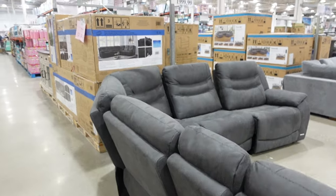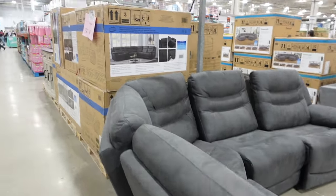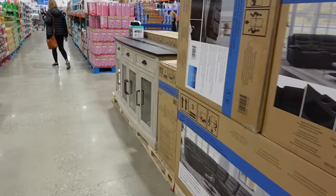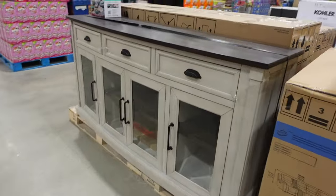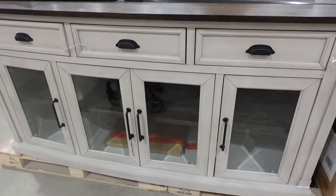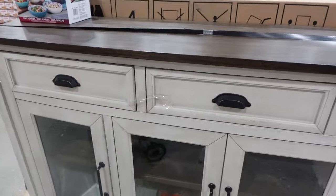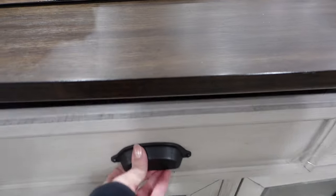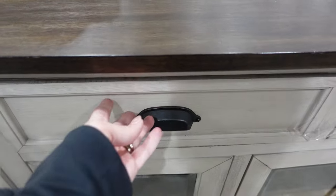We've got some furniture here, $19.99 for the sectional right here. I do see a new piece that I have not seen before, I believe. Let me know in the comments down below if I have shared this with you guys, but I don't think I have. I like that it has the drawers. Well, I guess someone else opened them. You can open them, so I thought they were sealed shut.